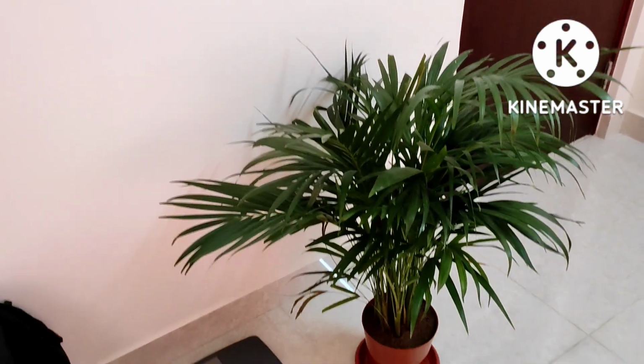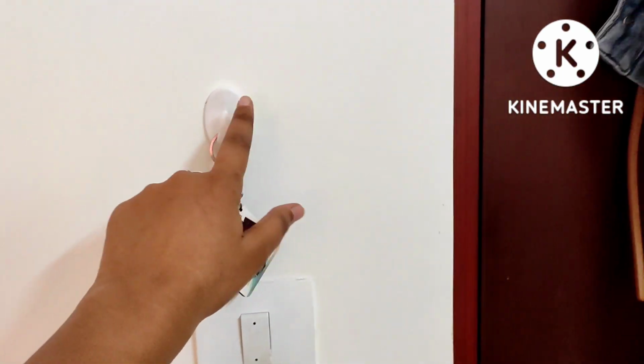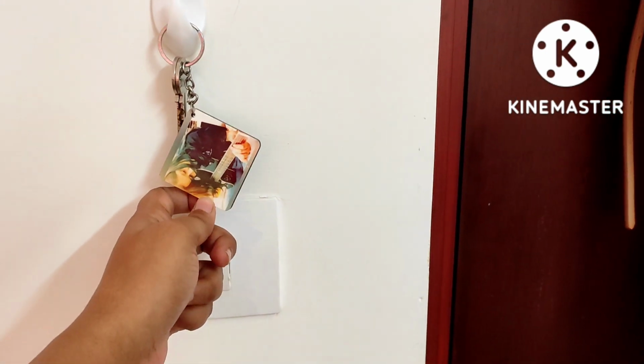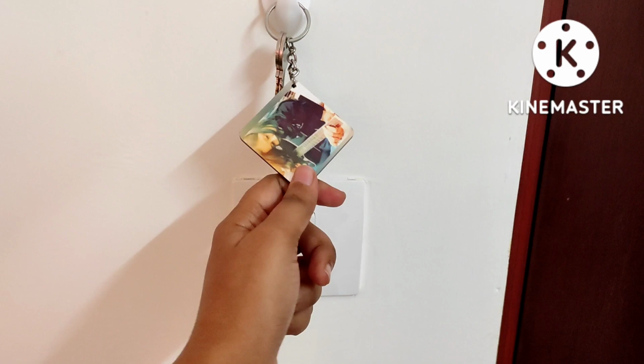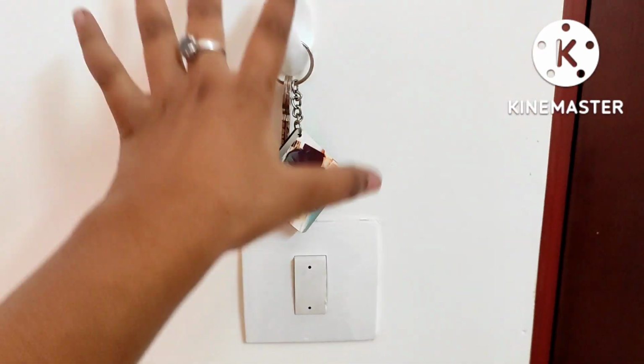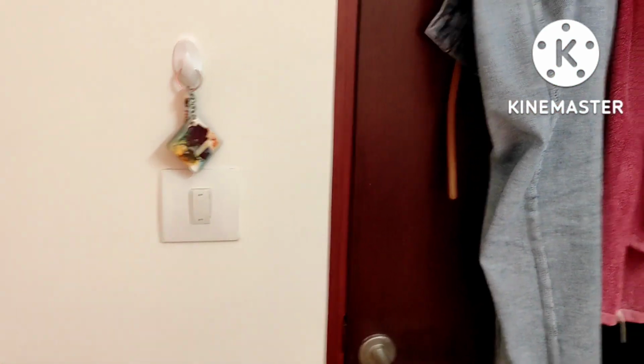Okay, so that's it. Now moving forward, I used another hook here, and the reason is that I keep my keys and other stuff here. I don't have to search for it. It's placed here, so whenever I go out of the room, I just take this with me. My room has an unattached but dedicated washroom, so it is outside of the room, which I'll show you now.